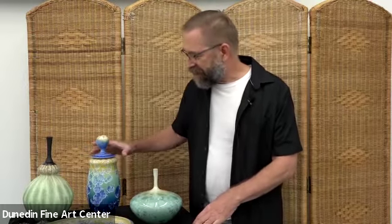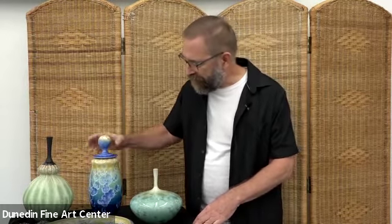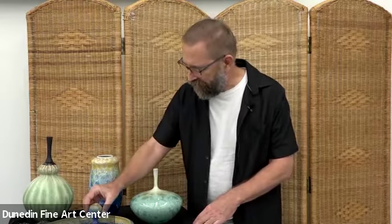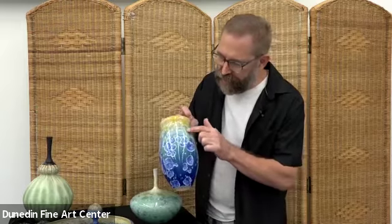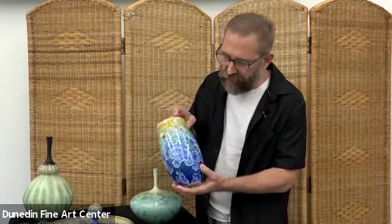Yeah, crystalline glazes are kind of a specialty glaze. Let me take the lid off here so I don't break it. This one shows the crystal pretty well. These shapes and textures that you see are crystals that grow in the glaze during the cooling cycle.